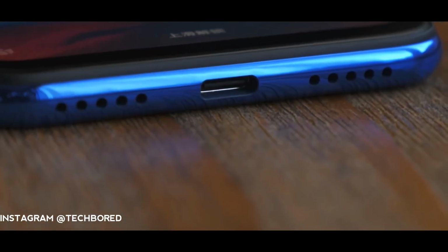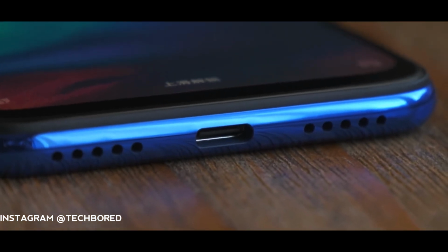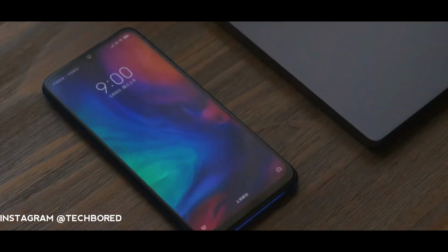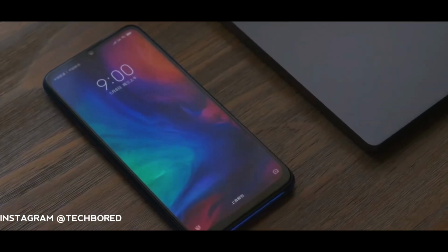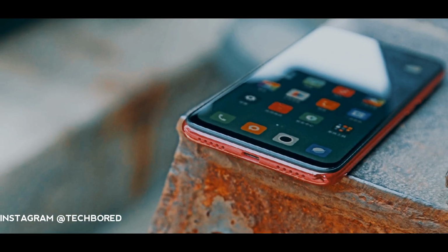Now the fourth feature that has just blown my mind is the USB Type-C. Finally, in budget segment, and for the first time, USB Type-C port has been introduced to this Redmi series. So the Redmi Note 7 comes with the USB Type-C charging port.